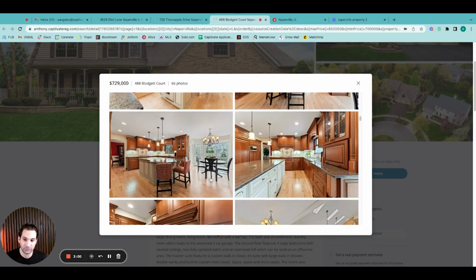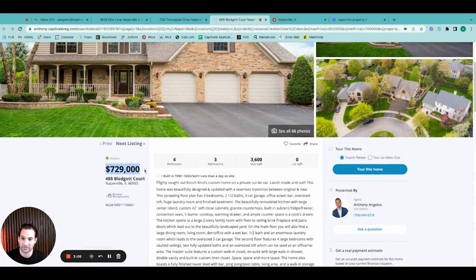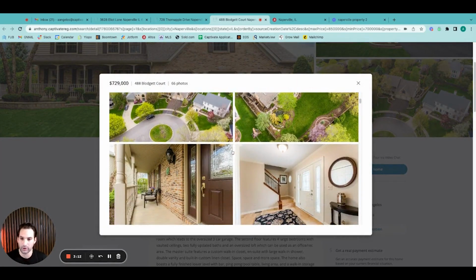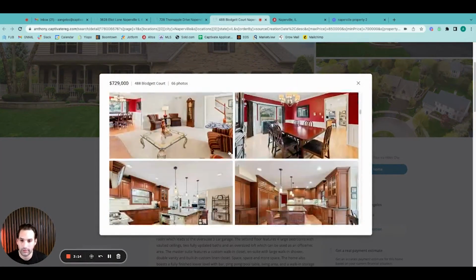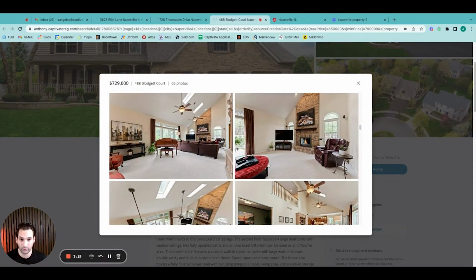Definitely bigger than the other kitchens we saw. And for, I think this one is 729. Yeah, I mean, we're looking at a 650. So for 75K more, you get so much more space. And it's got a lower annual HOA too, a bigger kitchen, more functionality, and you get a hot tub. So grand vaulted living room, nice windows.